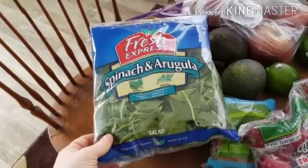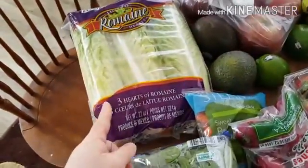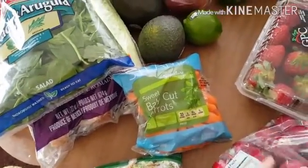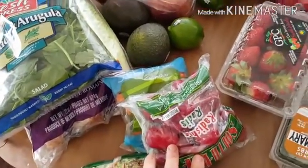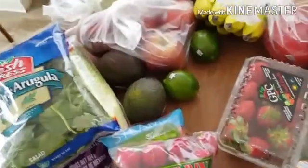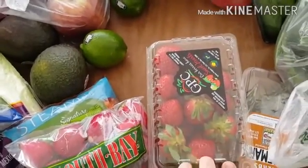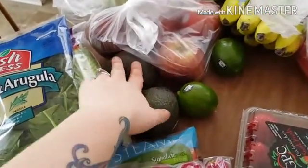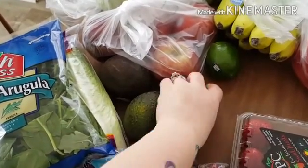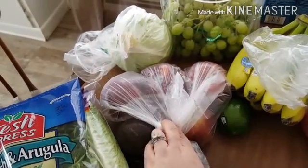So you put spinach and arugula inside the patties. Just some romaine lettuce, some baby carrots. Radishes are my favorite salad ingredient. I love radishes. Strawberries. My kids already had a couple. 2 avocados. Those are for the chicken burgers. Limes, a couple. You never know when you're going to need those. A bag of Cortland apples, which are our favorite.